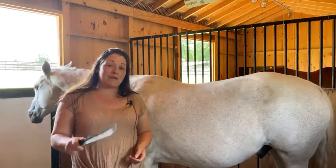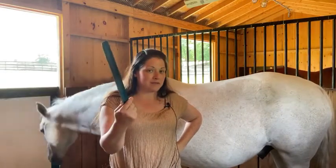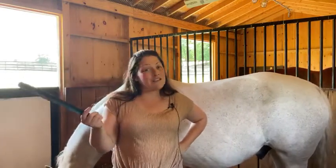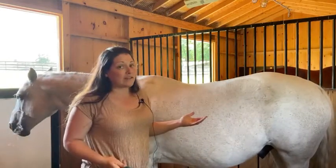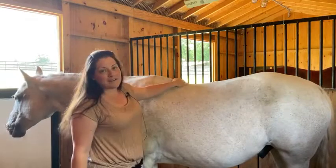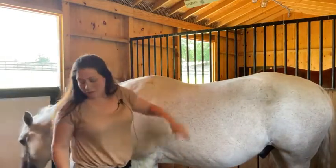So I thought you guys might want to see this. I'm not going to use it today. This is called a sweat scraper. There are also different types of these. Now, if I were to wet him down, I wouldn't want to just leave him soaking wet. You have to, kind of like a squeegee almost, get the water out from under their fur. So that's what that is.